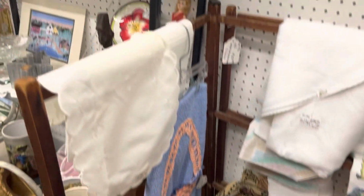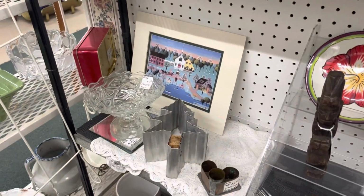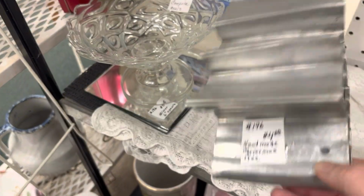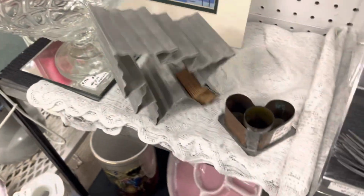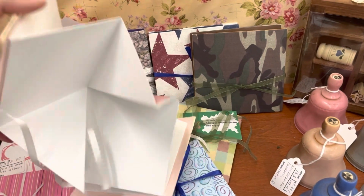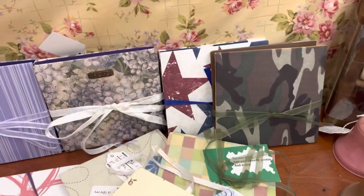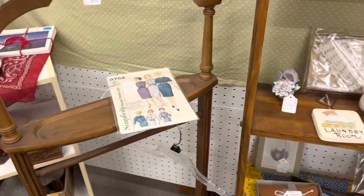Some of the vendors still had their Christmas items out. This is February, and I could not help myself. I kept picking up the Christmas items, and here is what I believe is a handmade Christmas tree, and I thought it was adorable. I wanted it, but I set it up and it fell over, so I thought it probably would not stand up as table or shelf decor.